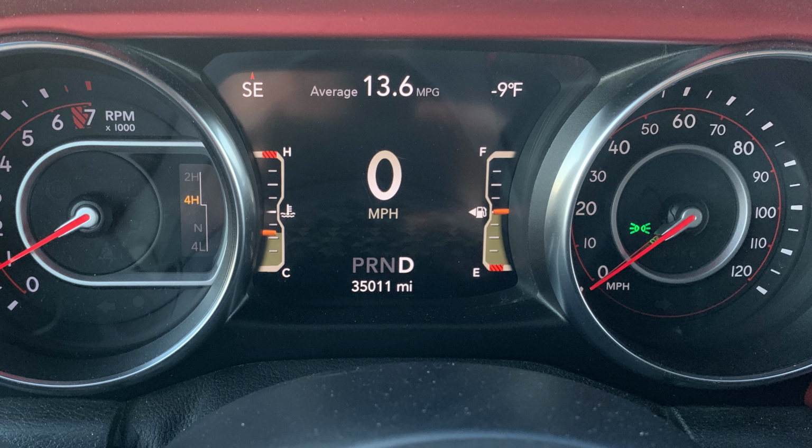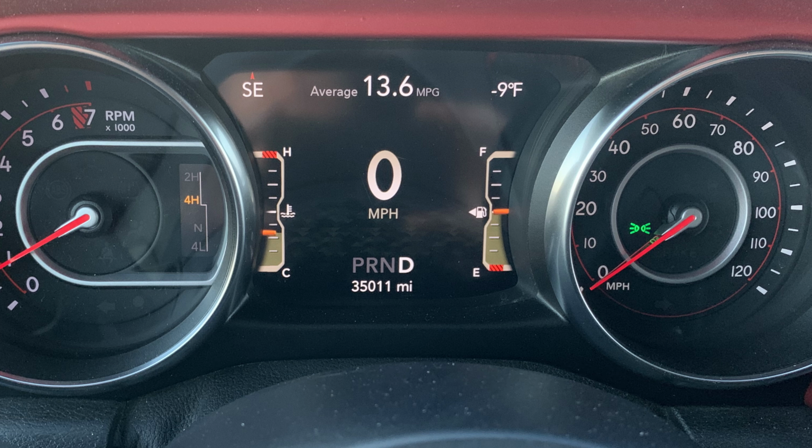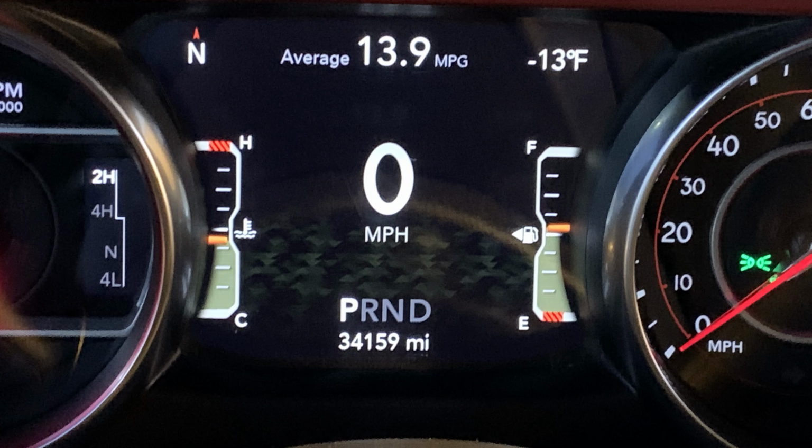Although I have been averaging about 13.8 miles per gallon, as you can see in this example, I was only getting 13.6 miles per gallon. In all fairness, you can see that I'm in four-wheel high. We had 2 snowstorms come through, and I was in four-wheel high for several days until the pavement was dry. I wasn't sure what to expect, but I think a difference of only 0.2 of a mile per gallon being in four-wheel high with all the other parts moving around really isn't so bad. Sometimes I get 13.9 miles per gallon, but mostly 13.8.